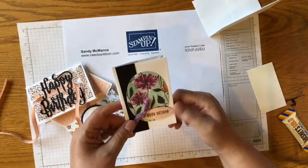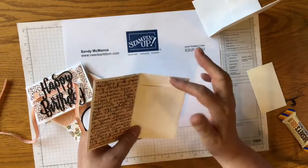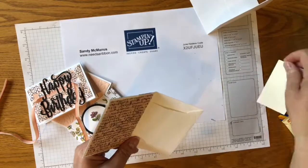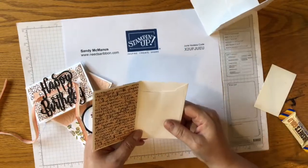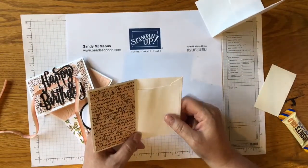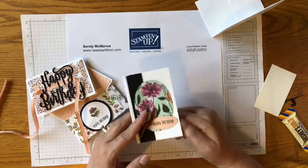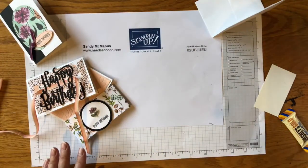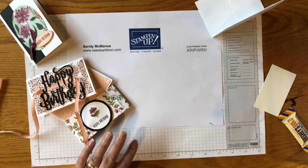That would make a nice little card. You know, you wouldn't even have to put a gift card in there. You could just stick another secret card in there. Maybe a secret message to a dear friend. And you could decorate that for sure. Again, for the purpose of keeping things quick, I didn't do a whole lot with mine. And I have more to show.